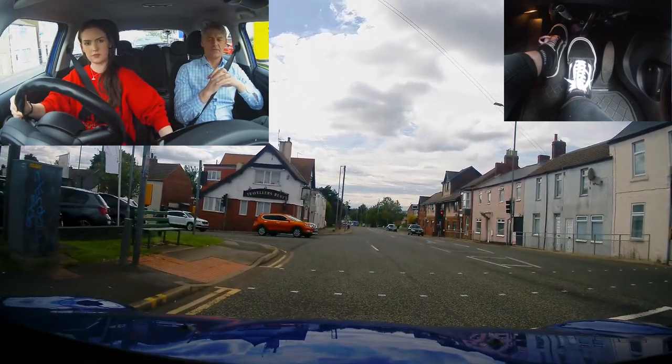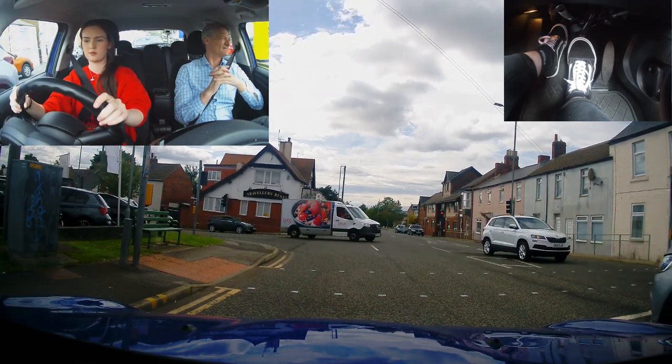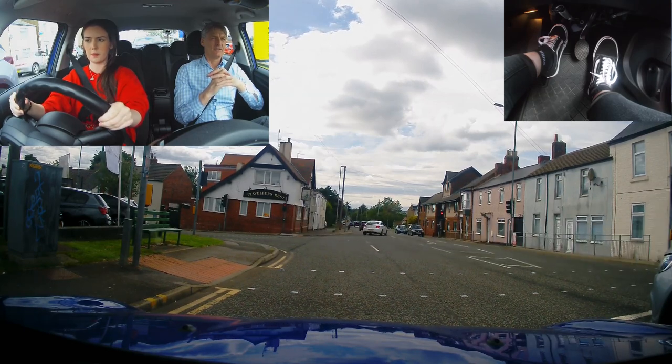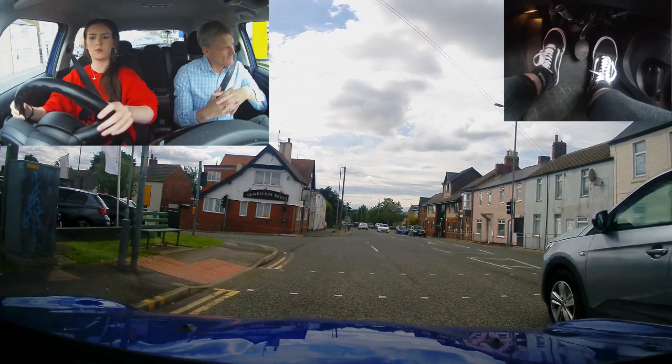Then what should we put on now? And where's your backup light? That one. So does that one change at the same time? Yes, that's it. Have a look in your left door mirror, if there's any cyclists coming up there.